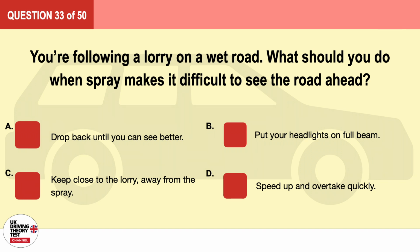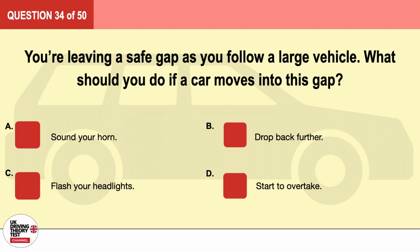The correct answer is A. Drop back until you can see better. Question 34. You're leaving a safe gap as you follow a large vehicle. What should you do if a car moves into this gap? A. Sound your horn. B. Drop back further. C. Flash your headlights. D. Start to overtake.